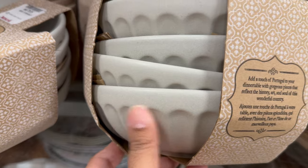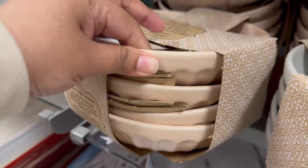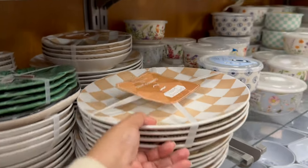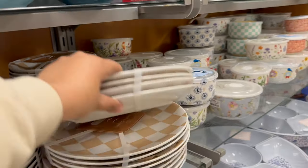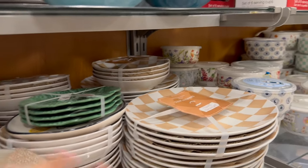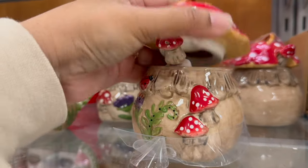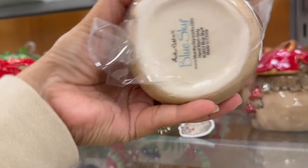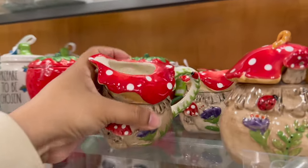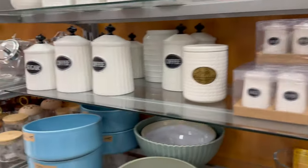Look. I like those. And they have them in this peachy color too. These are very nice. The plates. Those are glass. $13.99 for four. Those are nice. Mushroom stuff still. It's cute. $16.99. One for the creamer. So adorable. That's adorable.